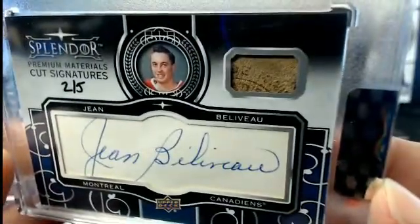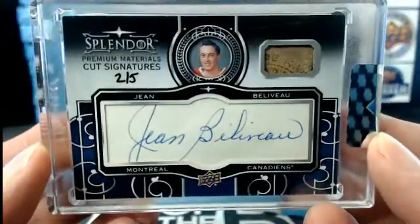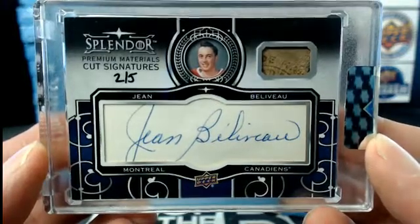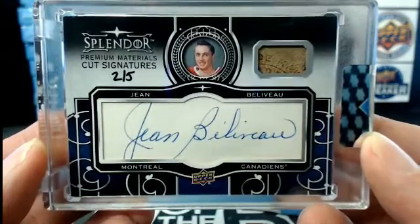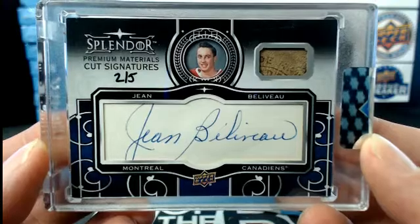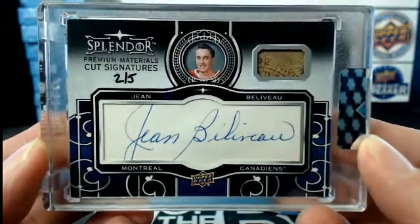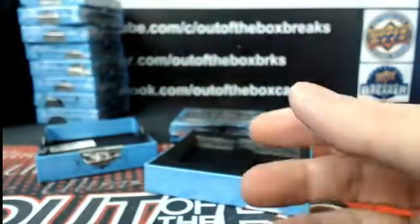Nice material piece in there. Jean Beliveau, 2 out of 5. Cut signature. That is gorgeous. Look at that. Congrats, Jean. That is sweet.